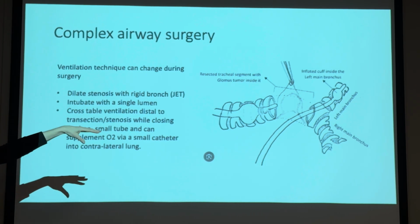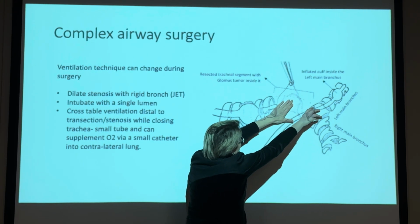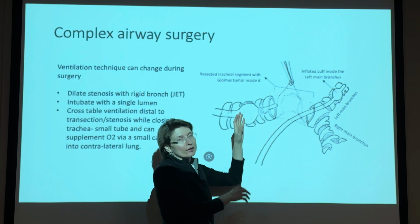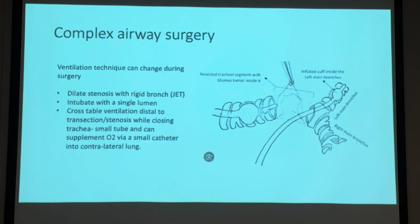And as you take this portion out and then put it back together, you pull these 2 things out right before you pull this together, and then you advance the tracheal tube in the normal direction and ventilate the patient that way through the end of the case until extubation.